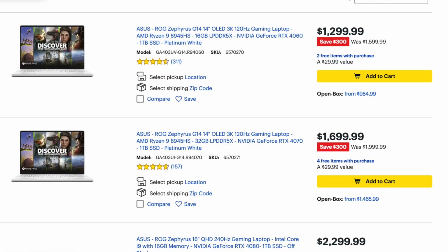The 2024 G14 with the 16 gigs of memory and the 4060 debuted for $1599 MSRP, but it's been going on sale lately for closer to $1,249. I scooped this one up open box for about $1,100.